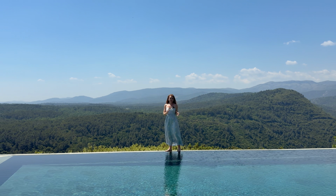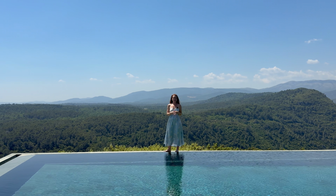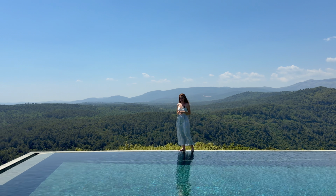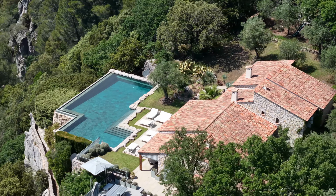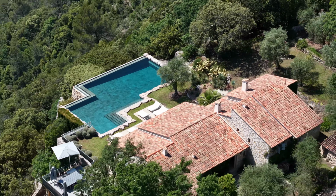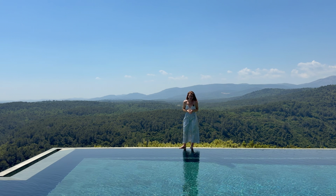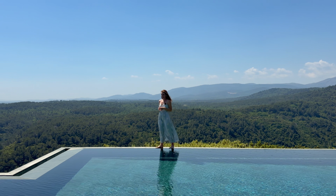We have 5 bedrooms in the main house, as well as a guardian's house or guest cottage, and a tennis court on 2.5 hectares of land that is located on the edge of this cliff, overlooking the valley below, the Siagne River, and Provence out over my right shoulder. So let's go and take a look at this property in more detail. It really is one of a kind.